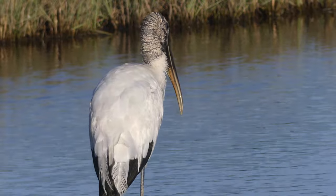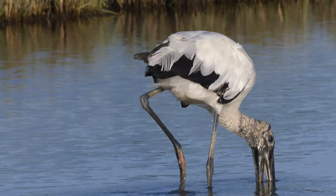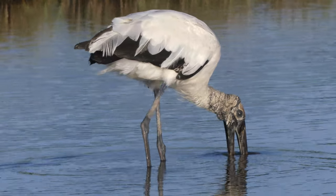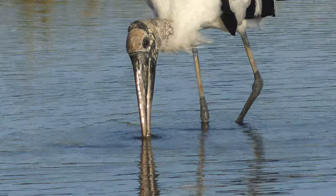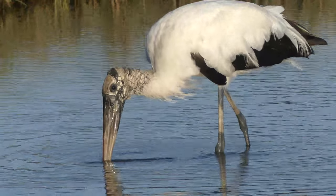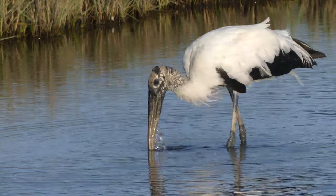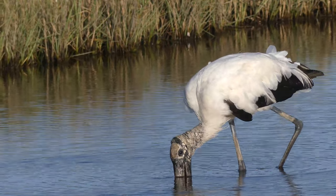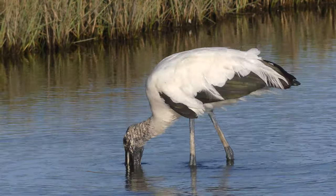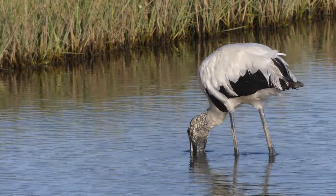As you can see, the wood stork has evolved a very unique feeding style that involves seining through the substrate for crustaceans and small fish. Their beak is curved and highly sensitive, able to detect the movements of small prey items and scoop them up with ease. This special hunting strategy allows wood storks to live in the same habitats as other large wading birds without having to compete for the same food resources.